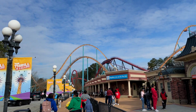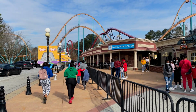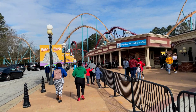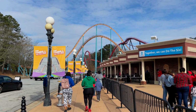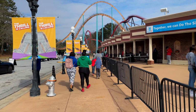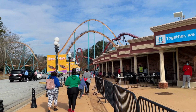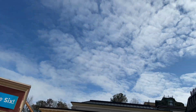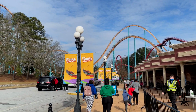But the park's looking really good. They've said in the recent earnings calls that they're really trying to focus on improving the look and feel of the park, and I definitely see that showing through. Really crowded. I think definitely all the season pass holders who've been cooped up the last few months have come out. But overall, a great day. You can see the sun has come out. Turned out to be a pretty decent day here at Six Flags Over Georgia.